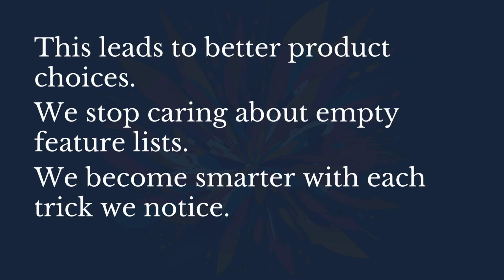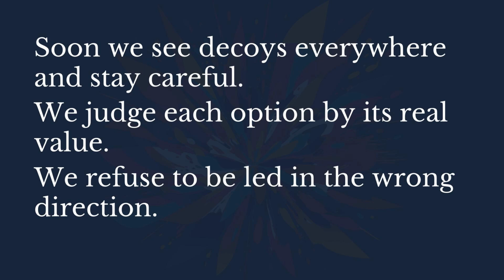We stop caring about empty feature lists. We become smarter with each trick we notice. Soon we see decoys everywhere and stay careful. We judge each option by its real value. We refuse to be led in the wrong direction.